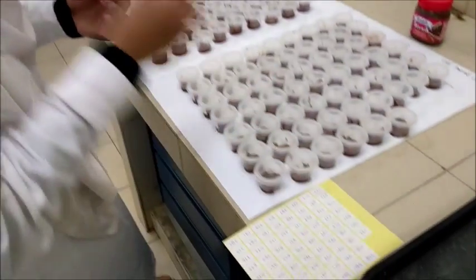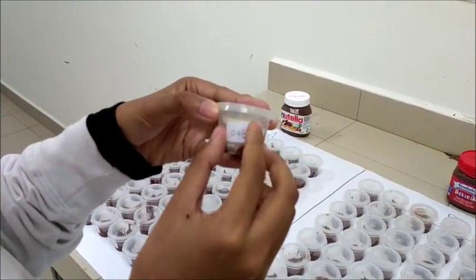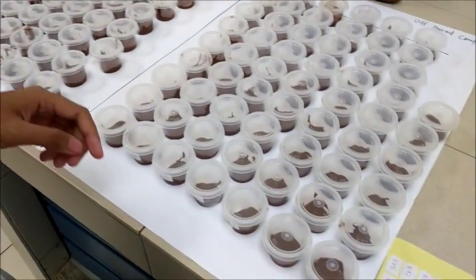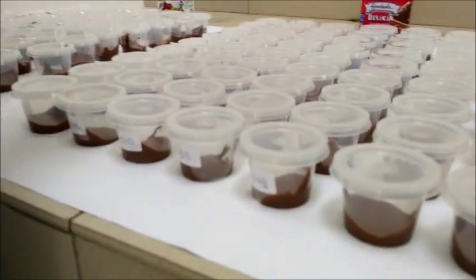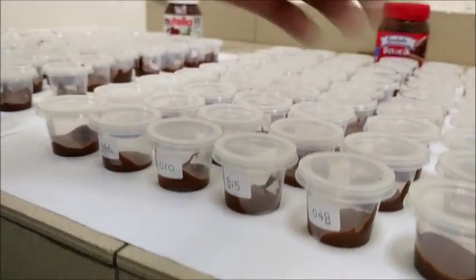The containers were then labeled with those 3-digit random numbers according to the master sheet, before being arranged in the tray together with the carrier, score sheet, pencil, and distilled water.